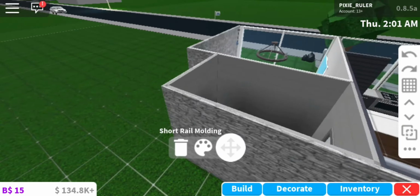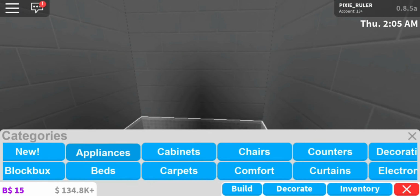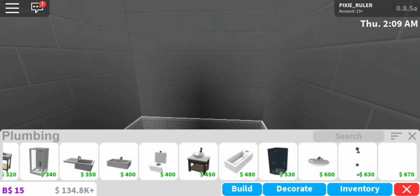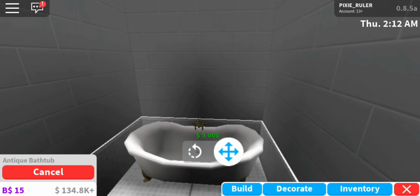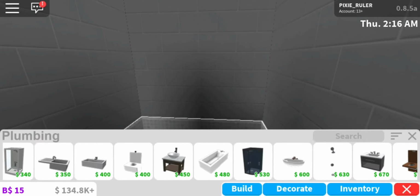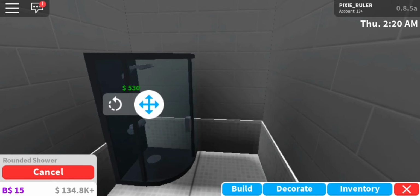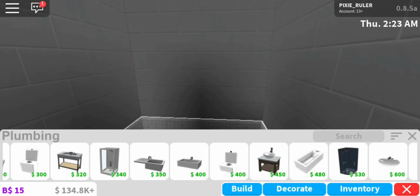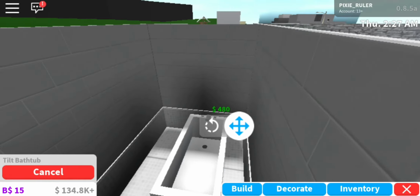Anyway, the bathroom's main is done. Let's go add in whatever is available for us to add. Okay, I can add an antique bathtub. Does that look cool? Should I add it somewhere else? Not meaning I'm gonna add it somewhere else, because I'm not. Or I could add a bathtub. I mean, that would be cute. I don't know whether it'd be cute, but it'd be convenient.